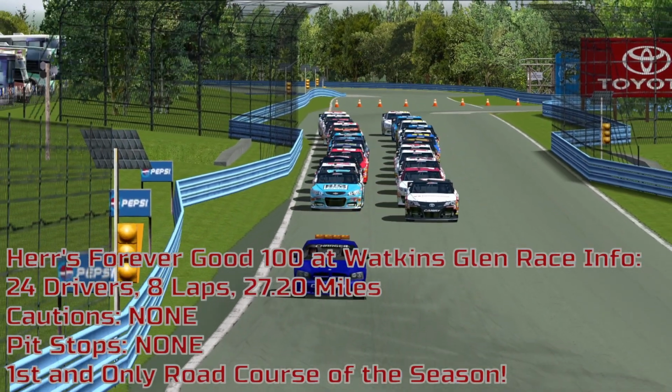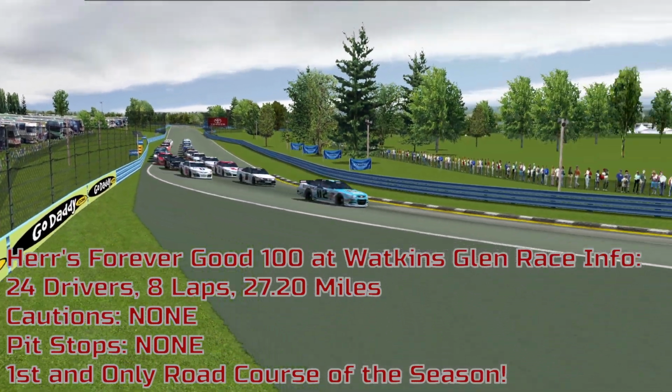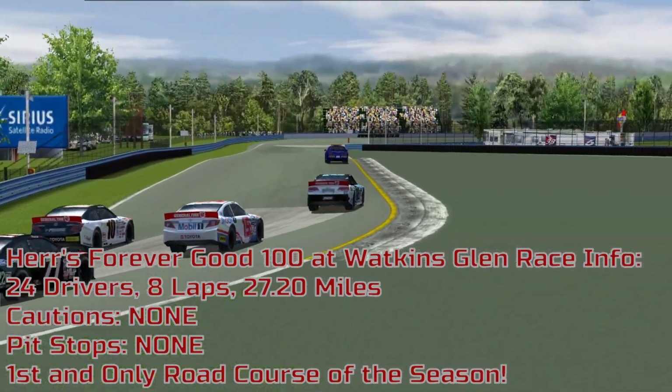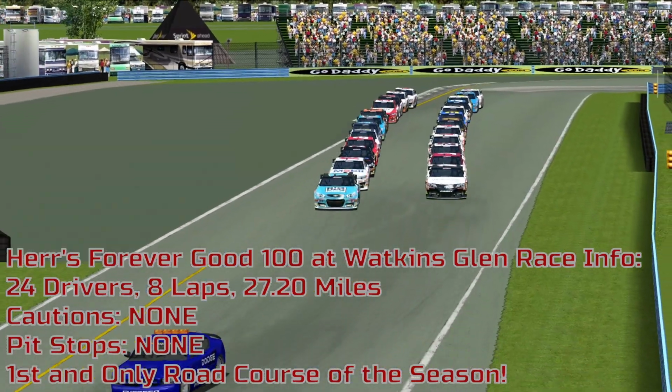Well, I mentioned track position being important, and of course, having the inside lane into turn 1 is going to be a big one. So I'm going to go with this 0-2 to get it done and hold on.